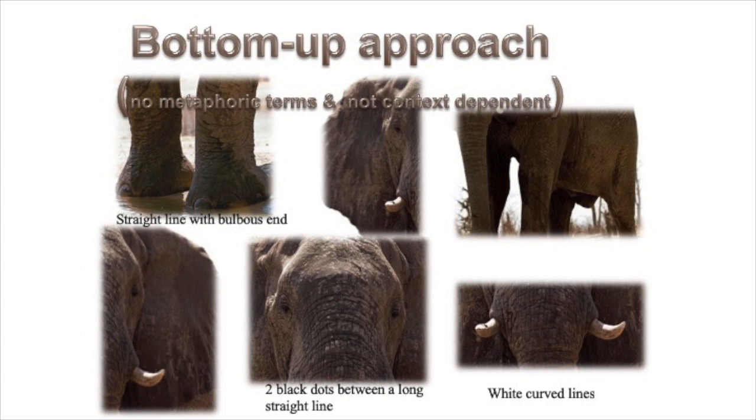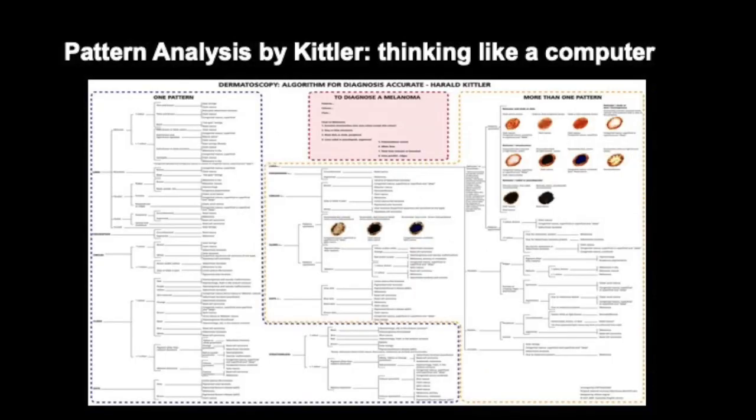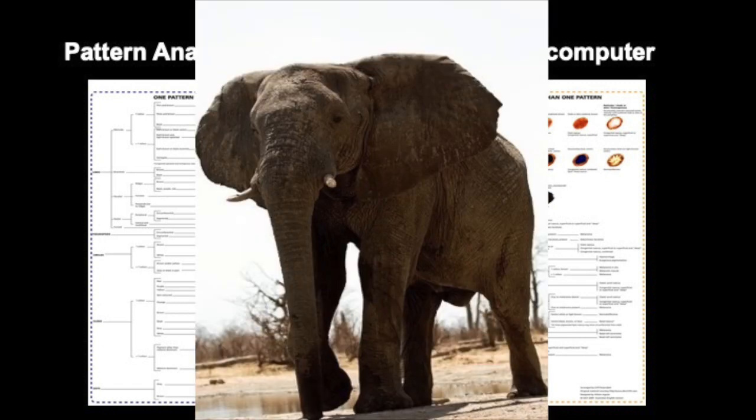In the analytical world, when it comes to dermoscopic structure, these are the only structures that are present: lines, pseudopods, circles, clods or globules, and dots. That's it. And it's the arrangement of these structures that then eventually leads to a diagnosis. However, that is very cumbersome, taking each piece and where it's located and what it is associated with until you piece it together to get to the final answer: oh, it's an elephant, okay?